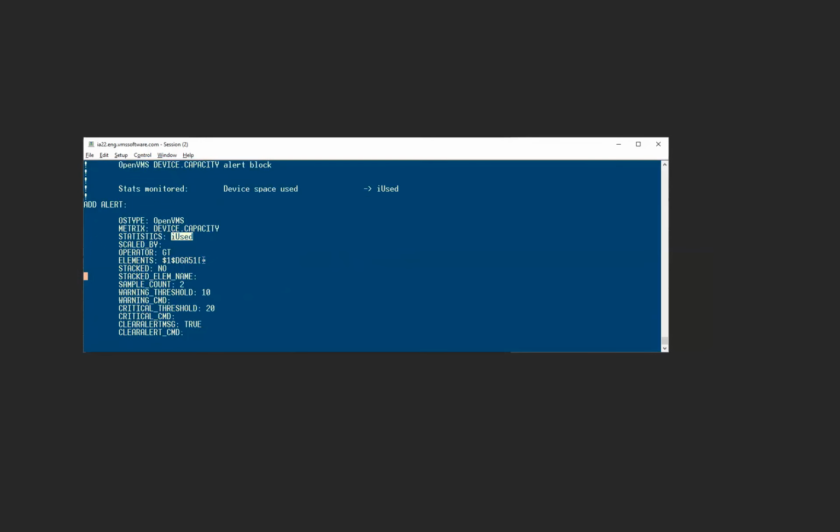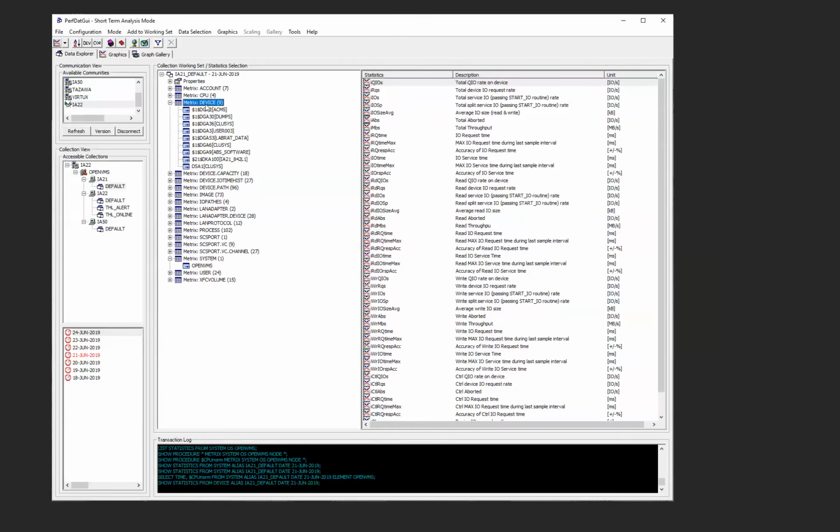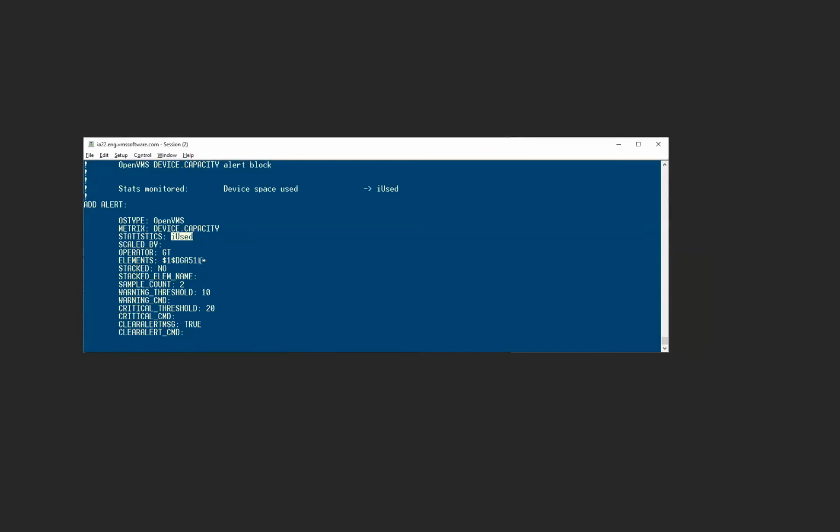And to show the use of allowed wildcards, I used an opening square bracket because that's the way the devices are labeled in the GUI. Let's have a look at the PerfDat GUI. If I look into the metric device, you would see the device naming in PerfDat is the device name without colon, a square bracket open, then the label and the closing square bracket. And that's how I have to use it here. If I omitted the opening bracket and use the wildcard behind the 51, it would include DGA 510 or 511 or whatever as well. So using that syntax, I would restrict this alert block to exactly this device.